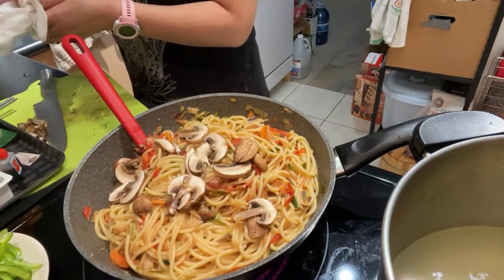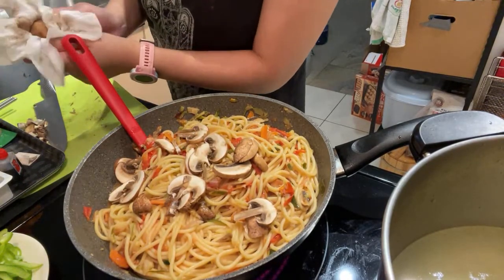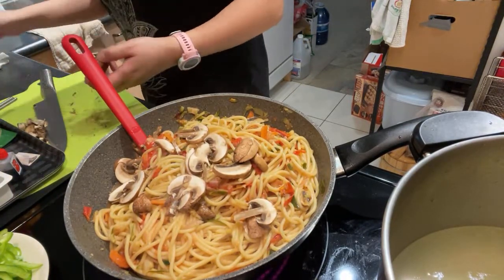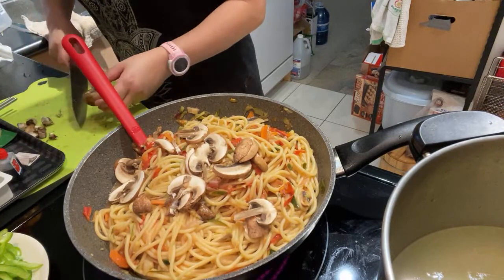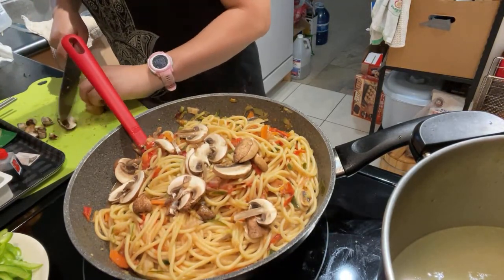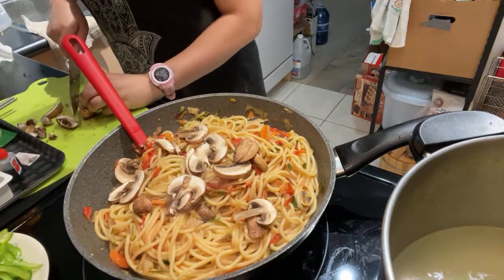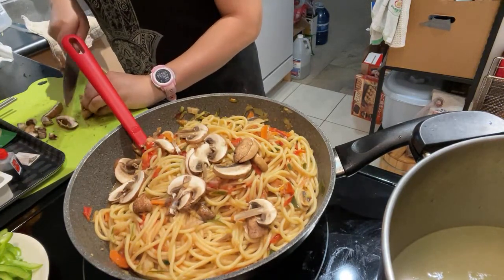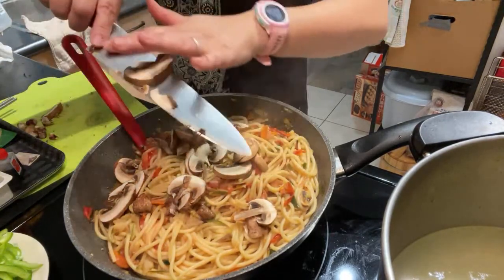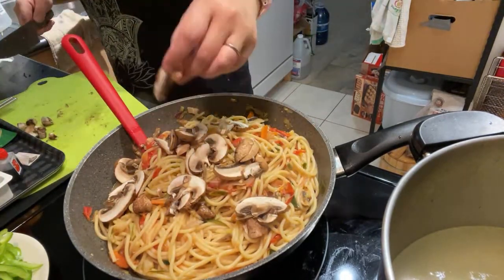Because for Japanese cooking, they use kelp and fish stock most of the time. But if you are vegetarian, then of course you can't eat fish stock, so you just use that seaweed stock extract. Okay, this is all done.